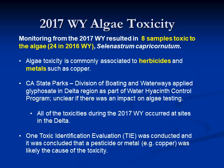Algae toxicity is commonly associated with herbicides and metals, such as copper, which is used in agriculture. Again, I go back to herbicides, making sure you're keeping the product on your property and not running off your property. A lot of that has to do with timing and when you apply the product, and whether weather conditions, irrigation conditions and runoff and those types of things really affect whether or not we find it within the waterways.